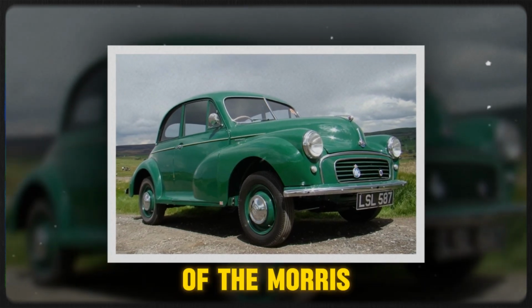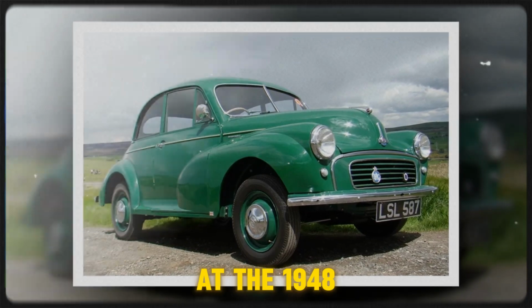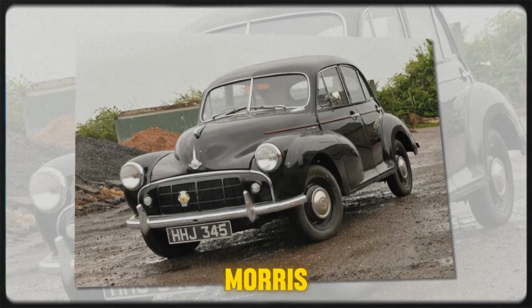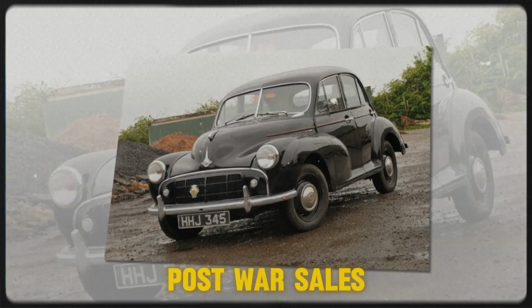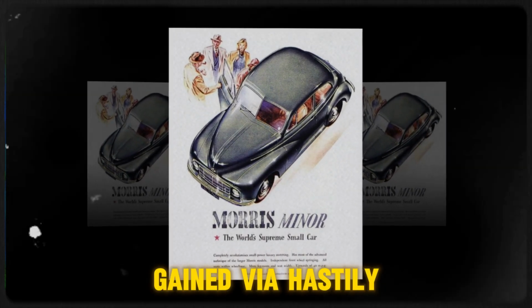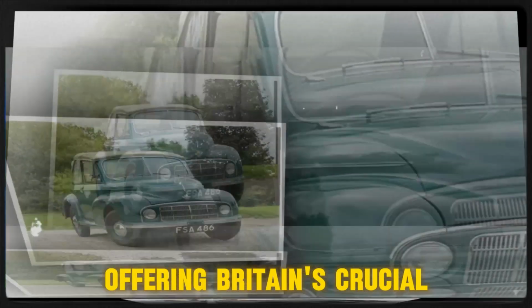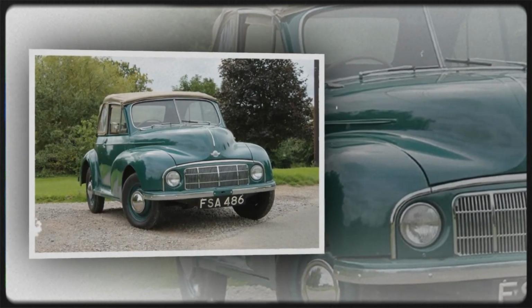A brief history of the Morris Minor. The launch of the new Minor at the 1948 Earl's Court Motor Show marked a major turning point in the history of Morris, the company finally having an exciting new family saloon with which to boost its early post-war sales. It was Morris' way of shaking off its outmoded pre-war image, gained via hastily reintroduced models like the 8 Series E, while at the same time offering Britain's crucial export markets something genuinely fresh in terms of design.